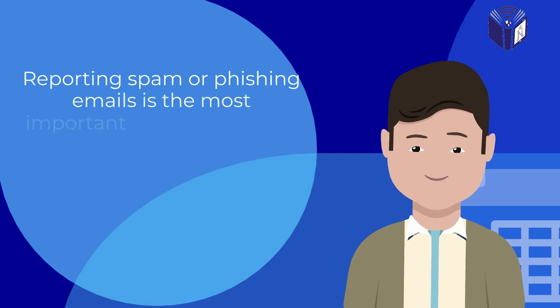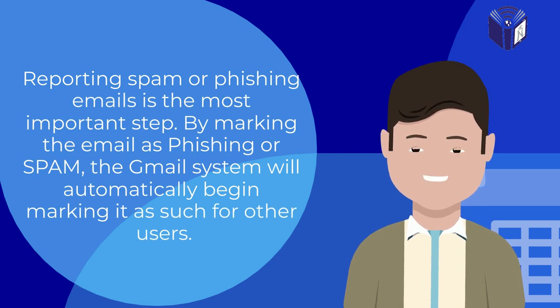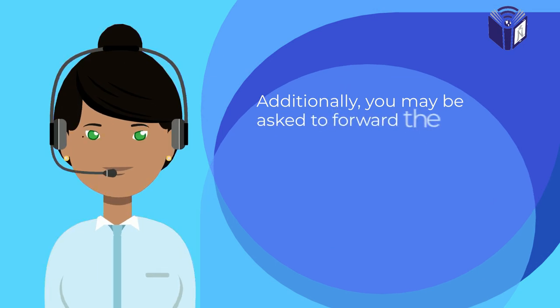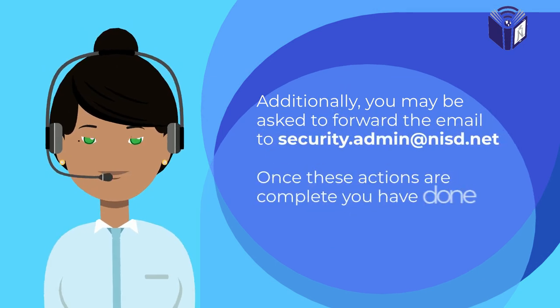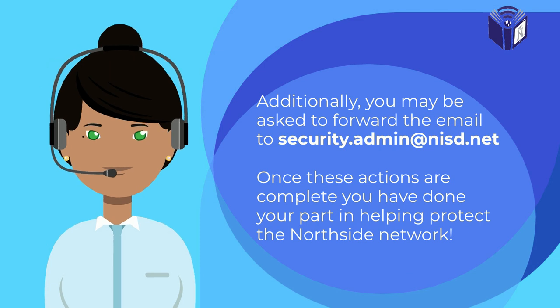Reporting spam or phishing emails is the most important step. By marking the email as phishing or spam, the Gmail system will automatically begin marking as such for other users. Additionally, you may be asked to forward the email to security.admin@nisd.net.